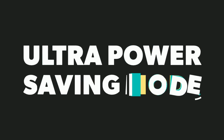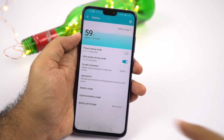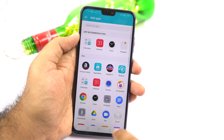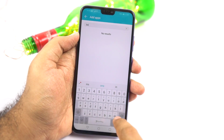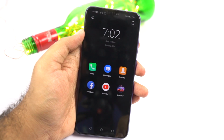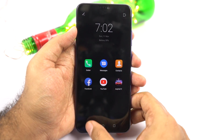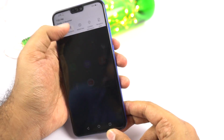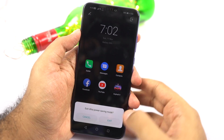Next we have ultra power saving mode. Once you enable this feature, all the applications running in the background will be killed and you will be given access to only 6 applications. 3 of these applications are fixed and you can choose other 3 applications. Except for these 6 applications, you can't use anything on your phone. This feature limits your usage but greatly improves your battery life. By the way, in this mode, we can still use Wi-Fi and mobile data and stay connected to the internet and use apps like WhatsApp and Instagram and still have long battery life.